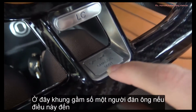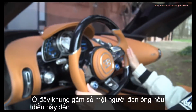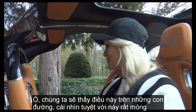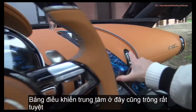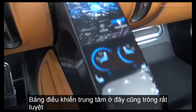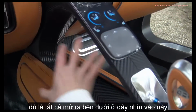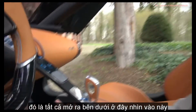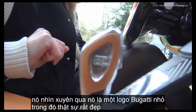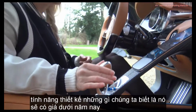Chassis number 1. Oh, man, if this came to be, wow, we'd see this on the roads. That's awesome. Look at this very, very thin center console here as well. That looks freaking cool, how it's all open up underneath here. And look at this. It's see-through with a little Bugatti logo in there. That's a really nice design feature.